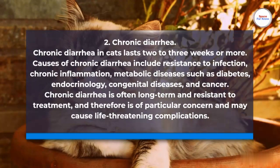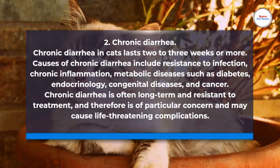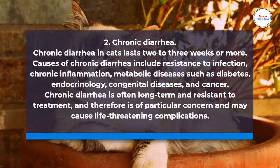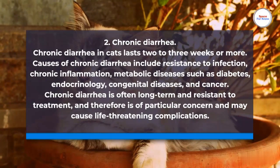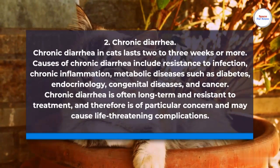2. Chronic diarrhea. Chronic diarrhea in cats lasts 2 to 3 weeks or more. Causes of chronic diarrhea include resistance to infection, chronic inflammation, metabolic diseases such as diabetes, endocrine diseases, congenital diseases, and cancer. Chronic diarrhea is often long-term and resistant to treatment, and therefore is of particular concern and may cause life-threatening complications.